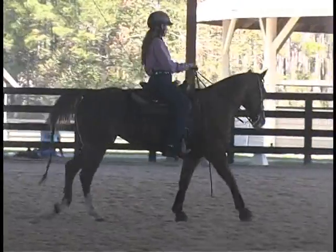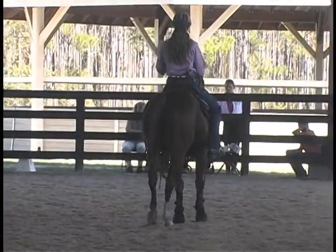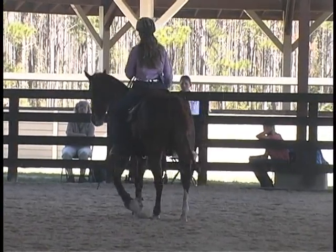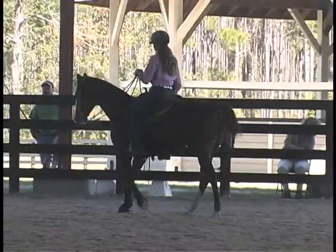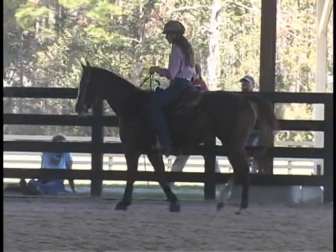As I put on incorrect leg aids, you're going to start to see this mare, and I love mares for these demonstrations because they just have so much to tell us. See how I'm losing some forward impulsion? That's from incorrectly timed leg aids. So there we go. See how I'm not getting the same level of performance out of my horse? See how my horse is a little unsure of exactly what I want to do?